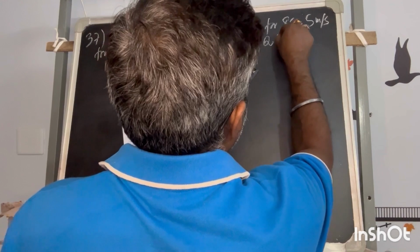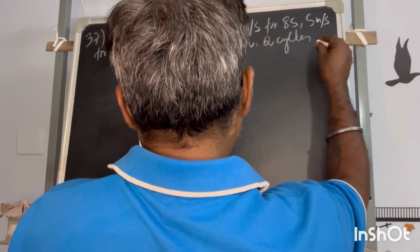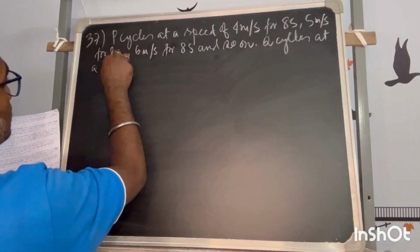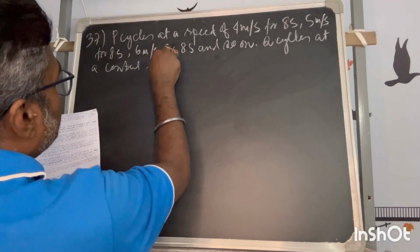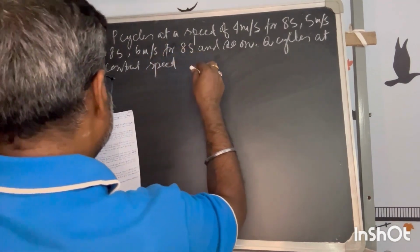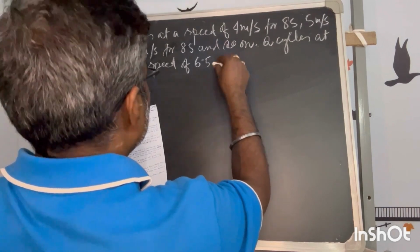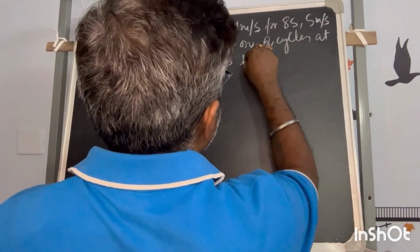Q cycles at a constant speed of 6.5 meter per second throughout.